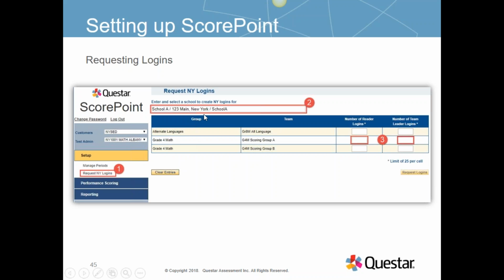You can look for school A in the dropdown. Now, a question that came up a couple of weeks ago is that some of the scorers helping us are from a paper-based school. Can they still score CBT? The answer is yes, because we load all of the schools in New York in this dropdown. As long as you are requesting those logins based on their home school, they won't be able to score their home school.